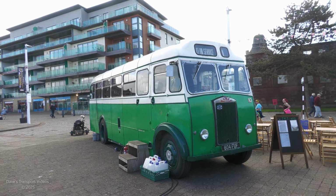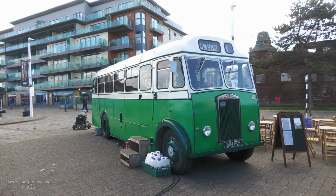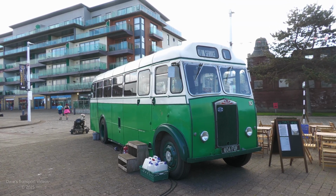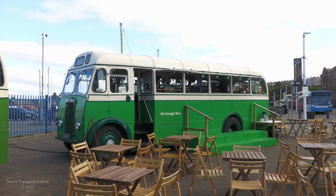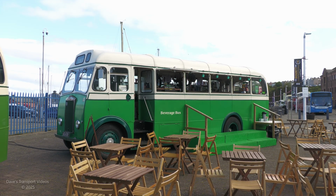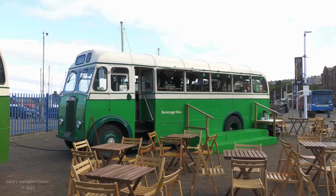804 FUF is slightly older, and was new to JMT in 1954. It entered preservation in 1974, and has since gone through a succession of owners. In 2014, the bus was sold to Paul Oliver in Copthorne, mid-Sussex, where the bus has seen conversion to become a drinks bar. At the time of writing, the bus is currently stabled at Liverpool.